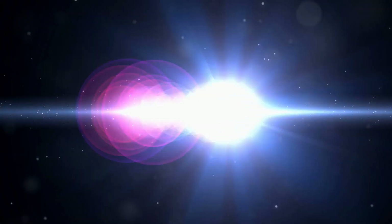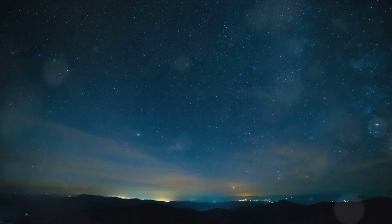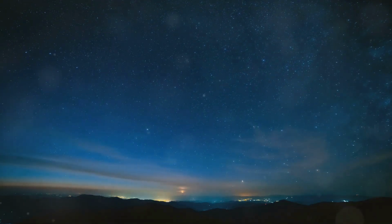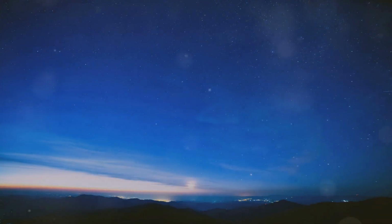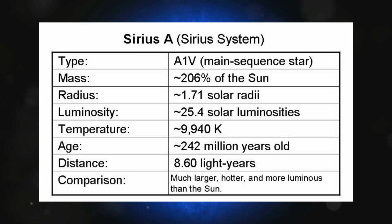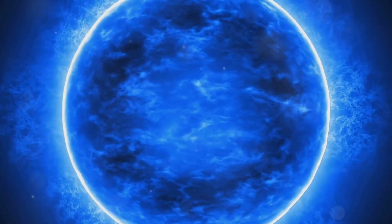Sirius System, a tale of 2 stars. Our next stop takes us to the Sirius star system, home to the brightest star in our night sky, Sirius A, and its intriguing companion, Sirius B. Located a mere 8.6 light-years away, Sirius A is a true celestial showstopper, easily visible to the naked eye even in light-polluted cities. It is a main-sequence star, just like our Sun, but it is much hotter, larger, and more massive, giving it a brilliant white-blue hue.